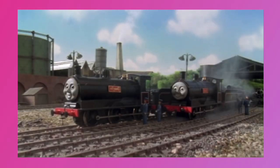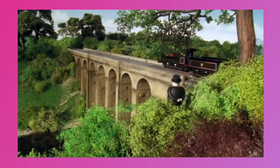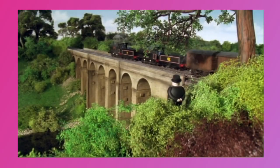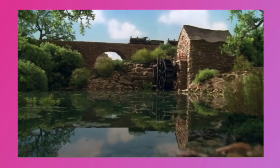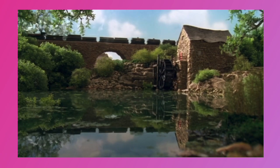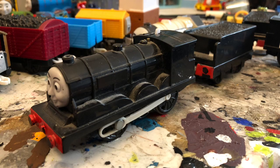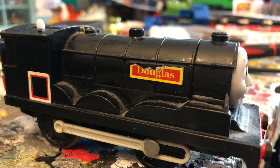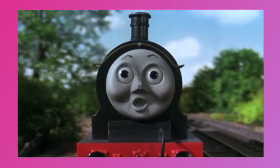So there wasn't much I wanted to change with the Trackmaster Donald and Douglas. They are already very good Trackmaster engines with good detail and look like the characters from the show. The only thing I wanted to add was an extra wheel on the tenders, as it would look a whole lot better. I also was going to replace the decals on both engines, as they were either missing on them or were not in great condition. With the design in mind, I started work on the engines.